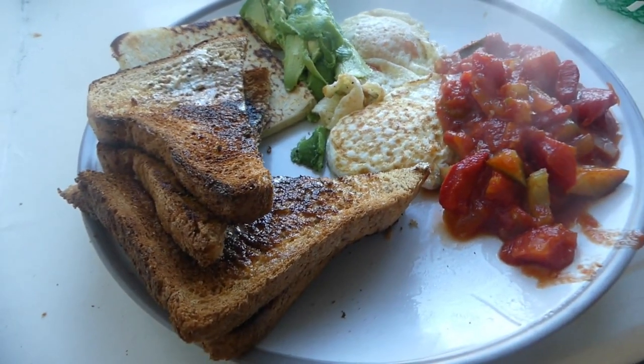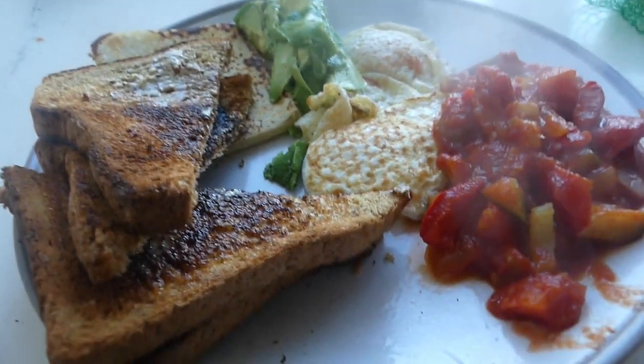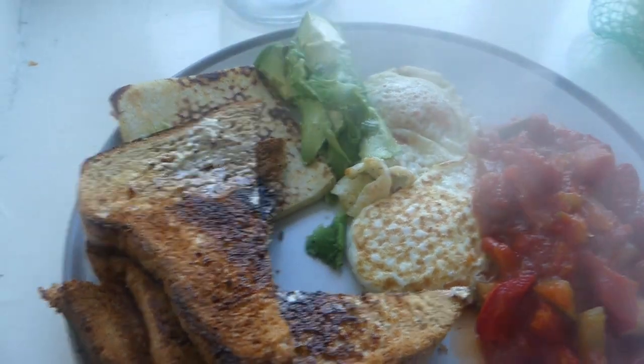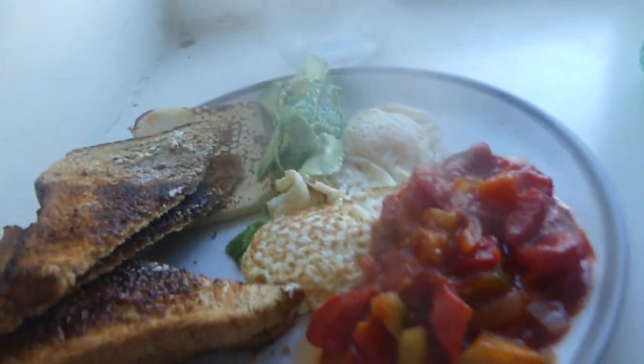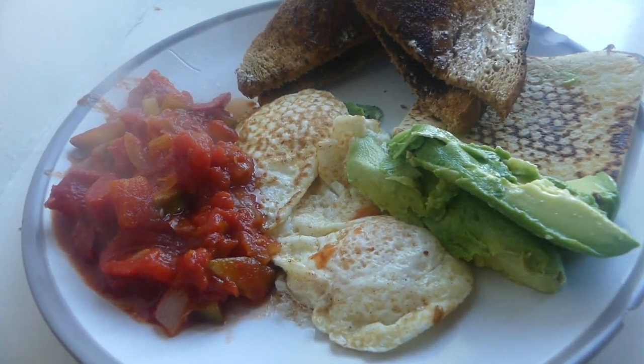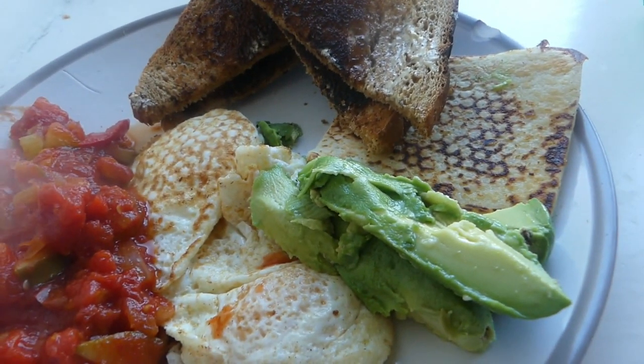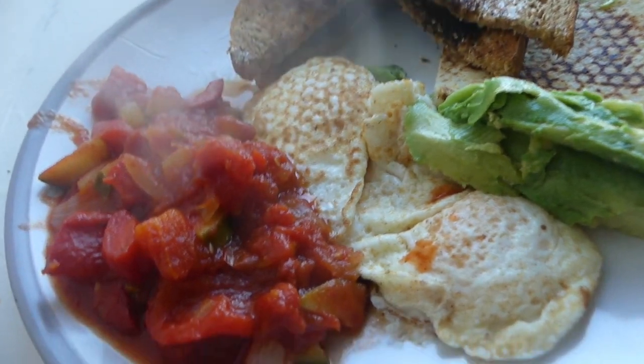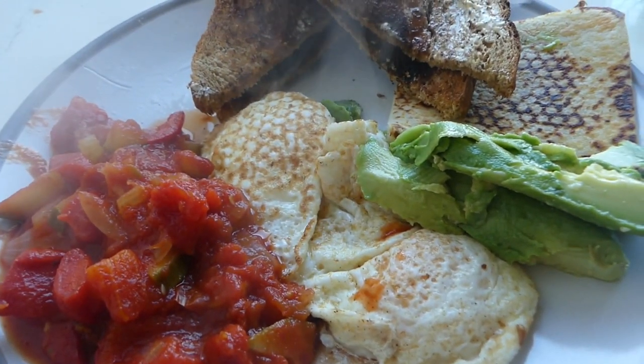Okay, so this is what I've made for Ryan. So there's the tomatoes and everything, the toast, some fried eggs, it's like steaming hot, so that's why it's hard for me to be able to film it. Some avocados, fried eggs, and then there is the potato cake there as well. So the toast is a little bit well done, but I'm sure he's gonna like this.